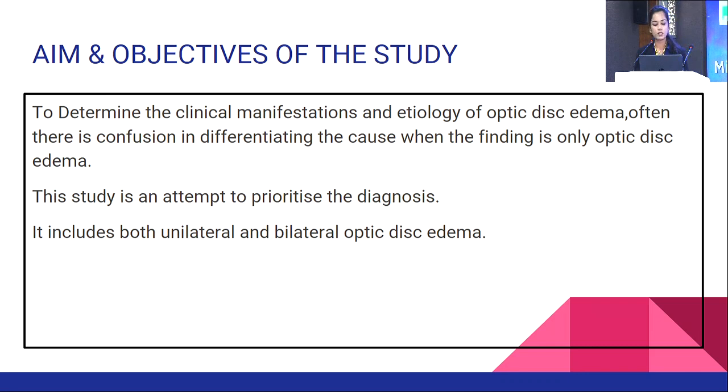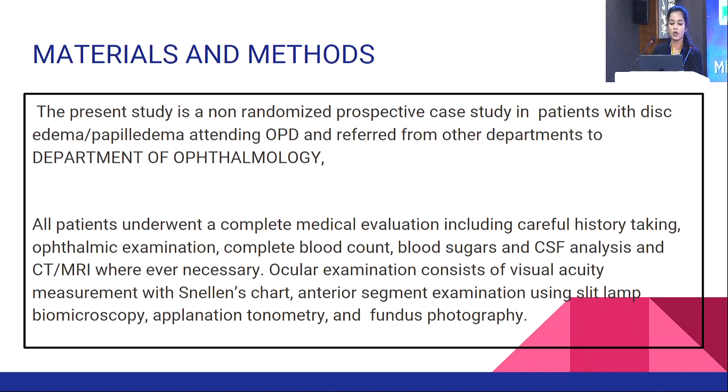The aims and objectives of my study are to determine the clinical manifestations and etiology of optic disc edema, and my study is an attempt to prioritize the diagnosis. It includes both unilateral and bilateral optic disc edema. Materials and methods: it is a non-randomized prospective case study in patients presenting with unilateral and bilateral optic disc edema to the ophthalmology OPD.